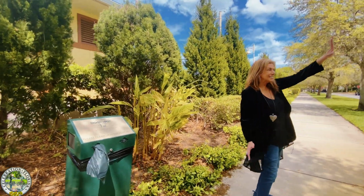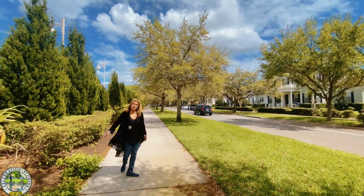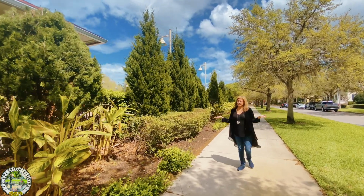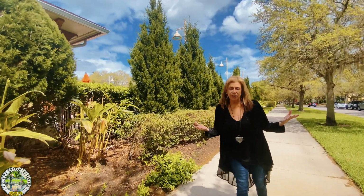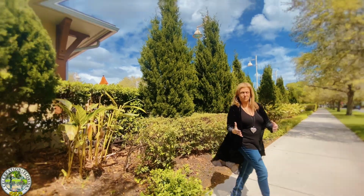Lots of sidewalks. Thank you, love you. That's so sweet. I tell you guys, living in Celebration, there's over 10,000 people here, and they are all just beautiful people.